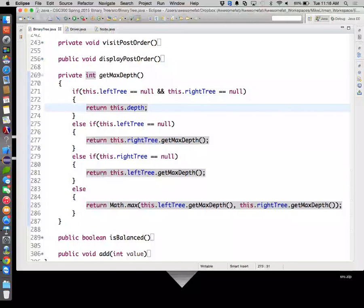So if we have an infinite loop with this right now, the problem has to be in our rotates, how we're updating our right and left child trees. We're probably not setting them back to null. So we never actually get to a position where we don't have kids, even though we should.